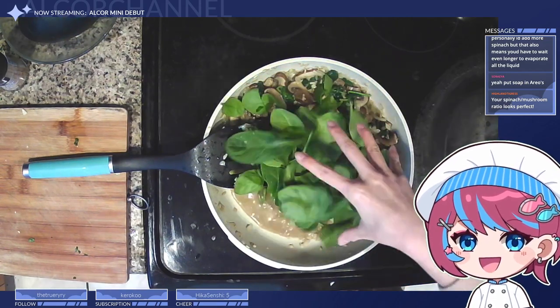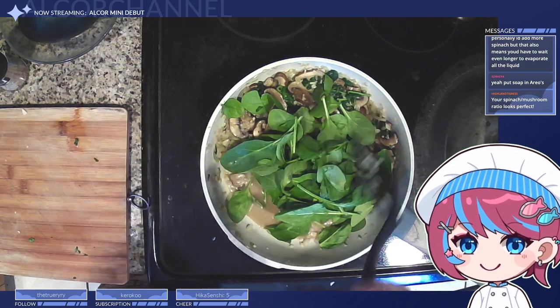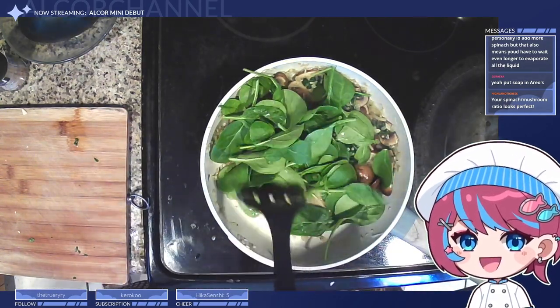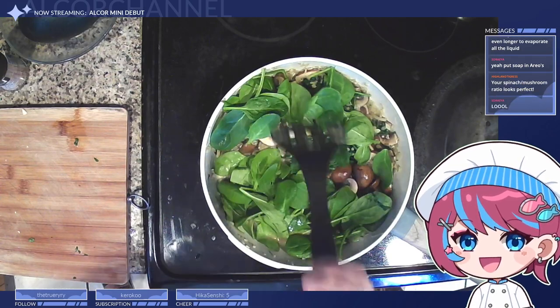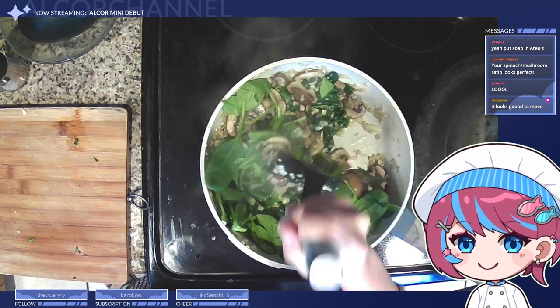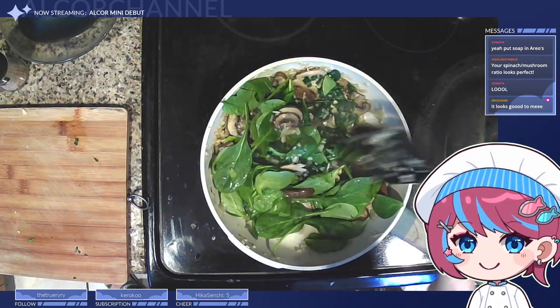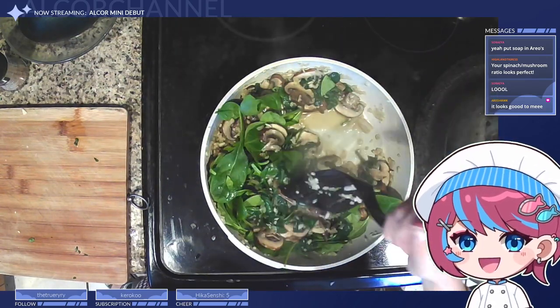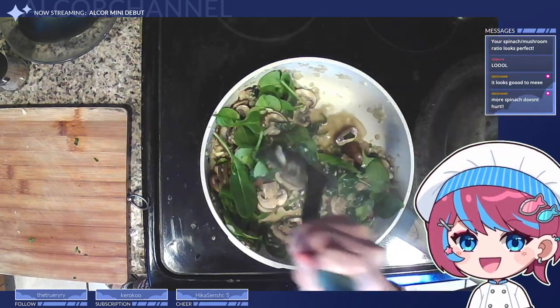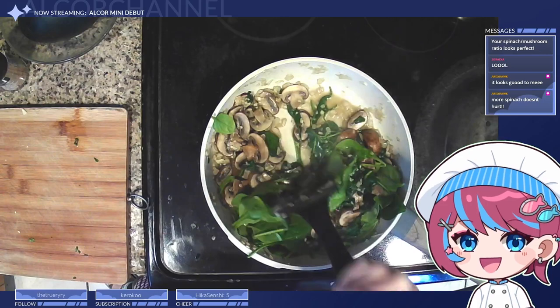Fish, crab, spinach. Eat. There you go. Your spinach mushroom ratio looks perfect. Oh, it's okay. I just put in more, but that's fine. Spinach is good. Yummy stuff. Greens. My concern was that mushrooms are kind of big. I thought they would shrink to a lot smaller.